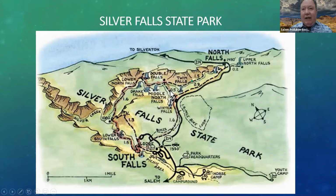Then you'll keep walking here. There's Twin Falls, Double Falls. You've got the Middle North Falls, Drake Falls, the Lower North Falls, Winter, and then you've got Lower South Falls and South Falls. So that's 10 of them.